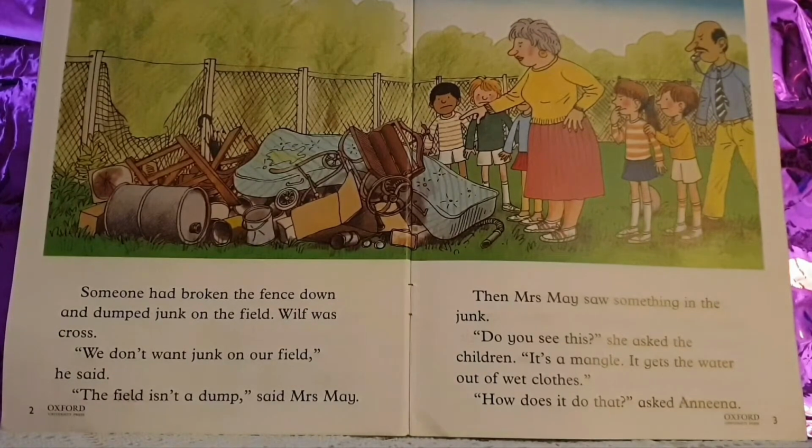"Do you see this?" she asked the children. "It's a mangle. It gets the water out of wet clothes." "How does it do that?" asked Anina.